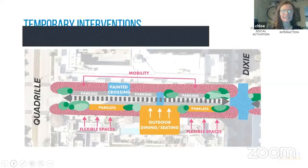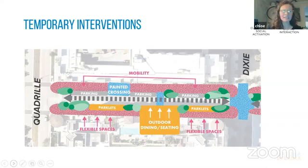And as you can see, we're looking at spaces that can be used in multiple different ways. This is looking at Quadrille de Dixie on Evernia. And you can see that there's parking on the north side of the street, but on the south side of the street, there's plenty of room for parklets. And Donnie did talk a little bit about parklets and what that could look like. But these are areas that can be used in multiple different ways, whether that is to extend the streetscape and to add furniture so that people can casually sit. Again, that idea of movable furniture that we were seeing before. Or it can be more permanent feel seating that can really play to the businesses around it.